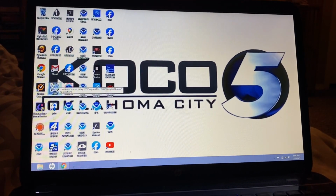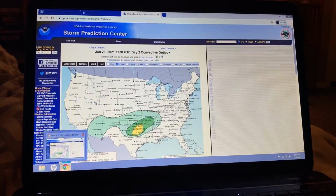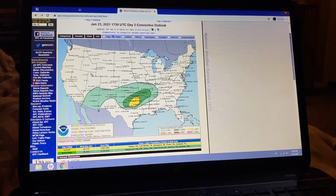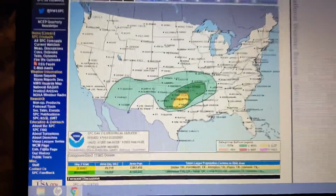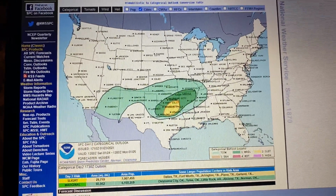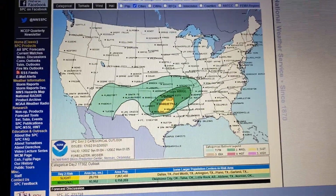But we are going to talk about the next couple days worth of severe weather that is coming up into the Texas and Oklahoma area. So we're going to get in with the Storm Prediction Center right now. I'm going to go over the NamNest data as well as the National Weather Service Norman Forecast Office data.